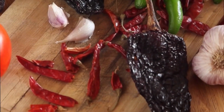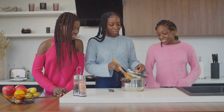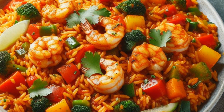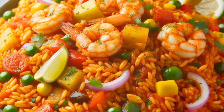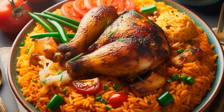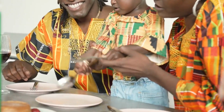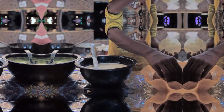We're talking onions, tomatoes, ginger, garlic, Scotch bonnet peppers, the holy trinity, and a secret blend of spices that varies from family to family, region to region. Some folks like it hot with extra Scotch bonnets, others prefer a milder warmth. It's all about finding that perfect balance of flavors. Traditionally served with your choice of protein, succulent grilled chicken or fish, maybe some juicy lamb, jollof rice is a celebration of West African culture and a testament to the power of simple ingredients transformed into something truly extraordinary.